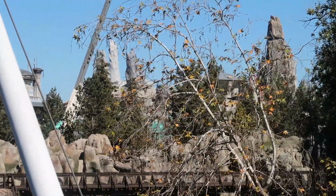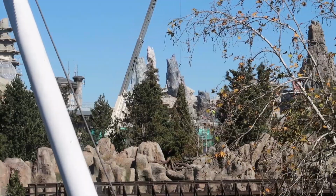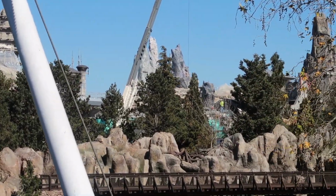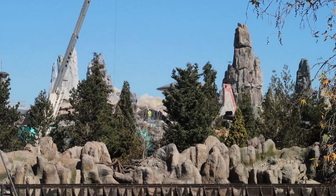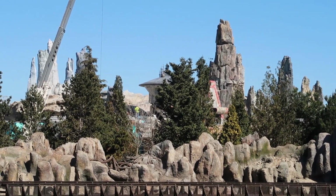I mean, some of it's very similar to previous weeks. Some of the rock work has been completed for a while. I think now they're really starting to do a lot of detail work down below. You can see a construction guy in the middle of your screen there. He's just working on Galaxy's Edge right there. You can see the tail of the spaceship right there.